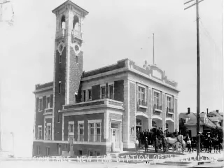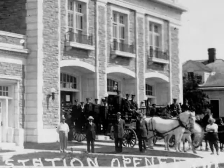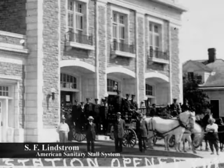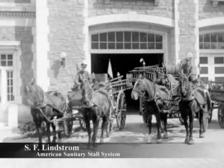S.F. Lindstrom, representing the American Sanitary Stall System, the company that constructed the horse stalls in the new fire station, had this to say when he visited the completed Sioux Falls Central Fire Station. "I can truthfully say that I've never in all my travels seen such a complete and fine fire station that is up to date in every aspect. There are many cities several times the size of Sioux Falls that would feel justly proud over such a structure. The fact is, when the building is turned over to the fire department for use, the citizens will certainly appreciate that the building is free of debt of whatsoever nature."